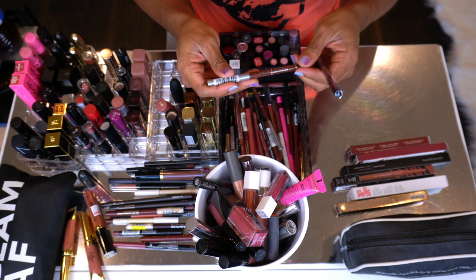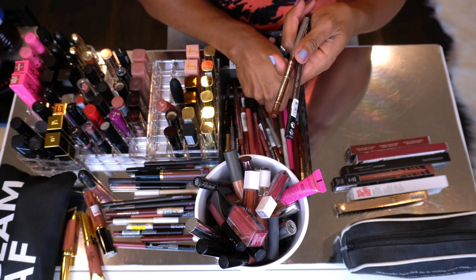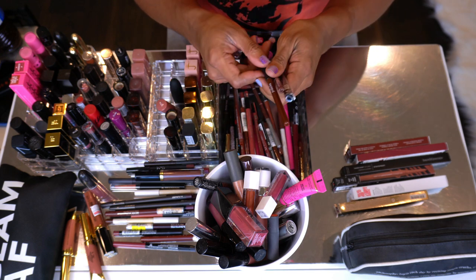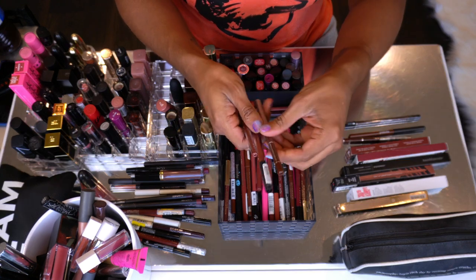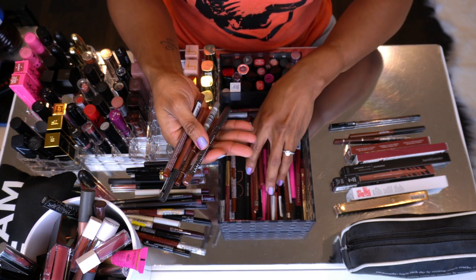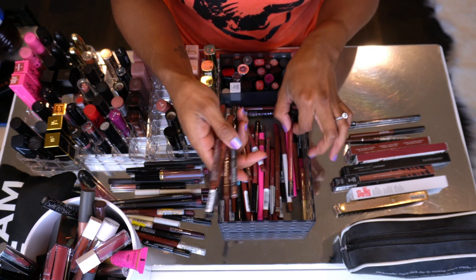This is Sephora. This is Jordana. I actually love these liners and I don't see them anymore. If you guys know where to find these, then let me know. This is another I just picked up. This is NYX. All these are not open. If I find brown liners on sale, I tend to stock up because I can't always find them. So not getting rid of any of these.